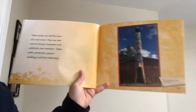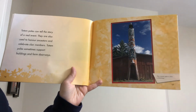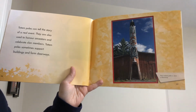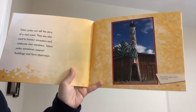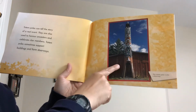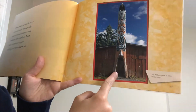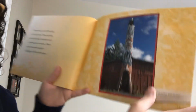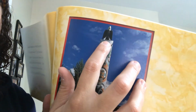Totem poles can tell the story of a real event. They are also used to honor ancestors and to celebrate clan members. Totem poles sometimes support buildings and form doorways. So here, this totem pole is also a doorway. Can you see sort of the mouth? That's the entranceway to get into this building. How cool is that, eh? It's got an eagle at the top too. That's a beautiful totem pole.